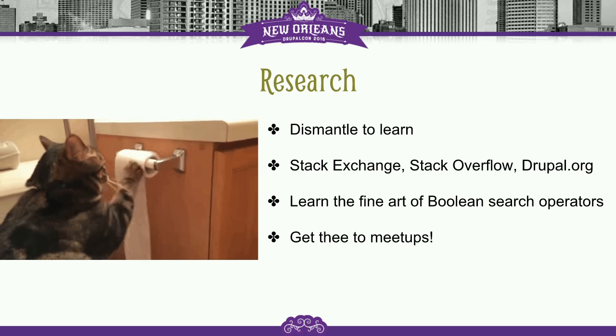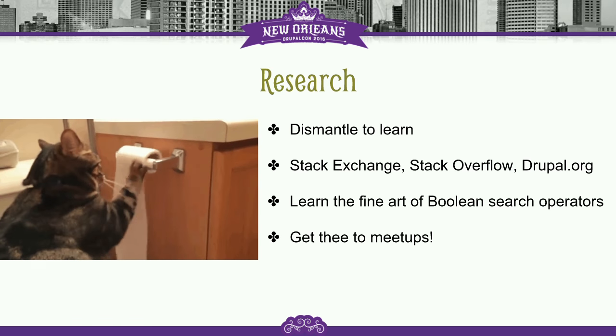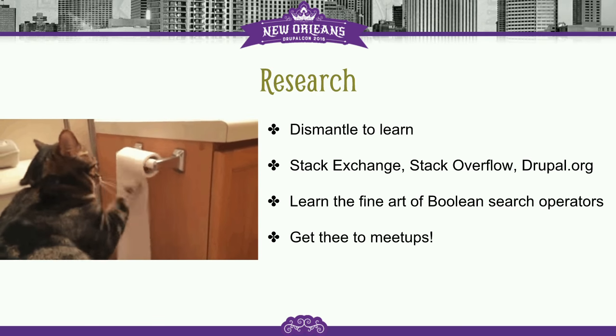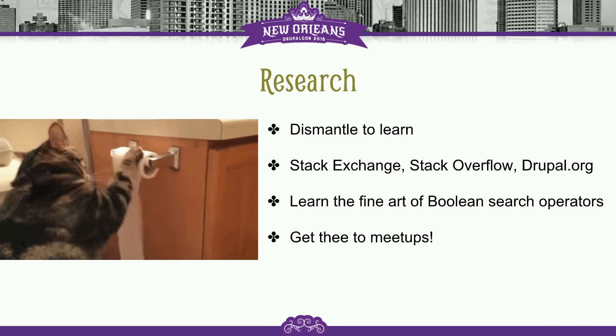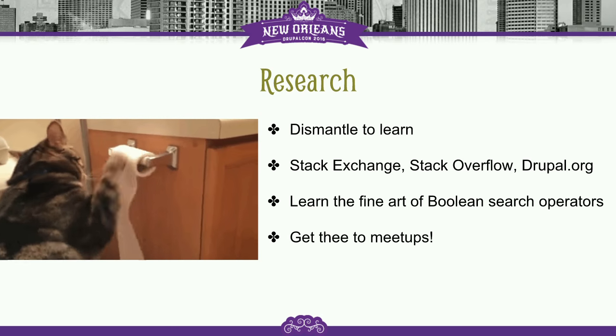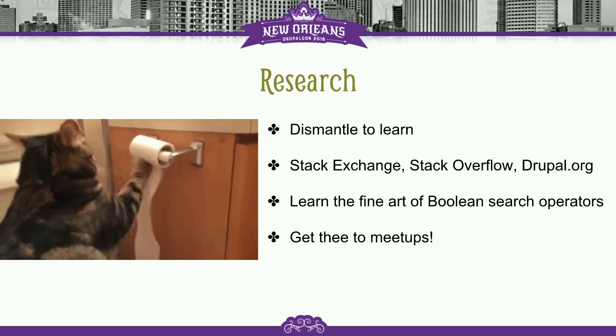Just on that note, I worked with a very senior developer who was one of my inspirations. His name is Nick Lewis. He's super awesome. When I asked, how did you learn all this? He said, I learned how to use Google. So step one, learn to Google.